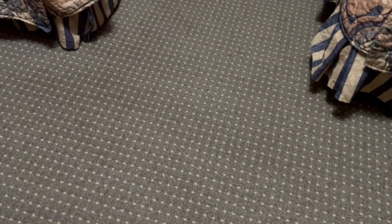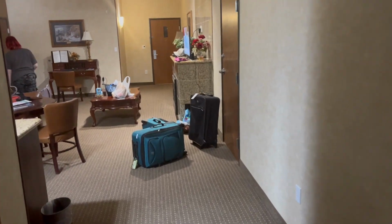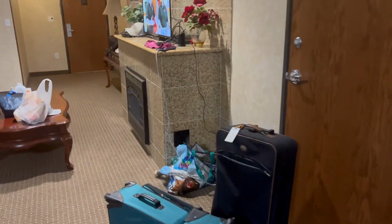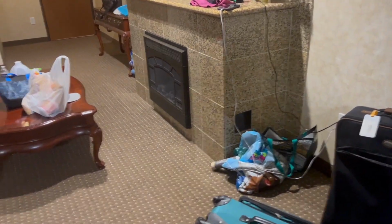And the carpets are actually really nice. The hotel is older and it is very clean. These are some of the cleanest floors. There's no visible staining. Quite impressed. And it's not applicable now because it's the summer, but if you're here in the winter, it has an actual working fireplace. We will not be touching that, but it has one.